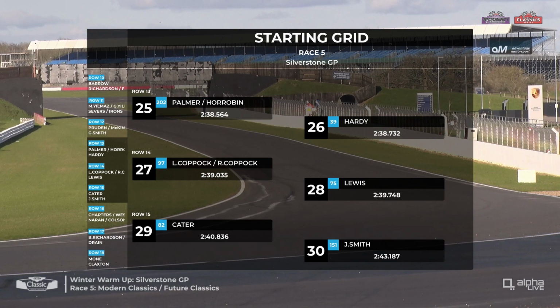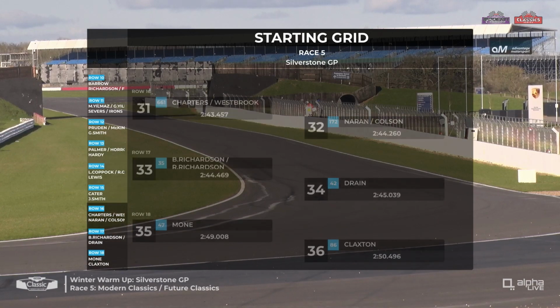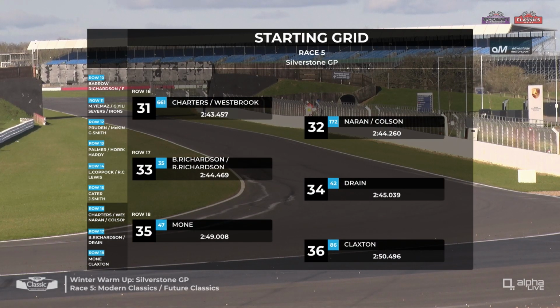The 14th row of the grid is going to be the Lawrence and Richard Coppock car with Matthew Lewis alongside. The 15th row is going to be Ben Cater with Josh Smith alongside. And then further back on the 16th row of the grid, we'll have Ryan Charters and Amir Naran. The 17th row is going to be Brian Richardson and Alan Drain. The 18th row, Ryan Moon and Colin Claxton.